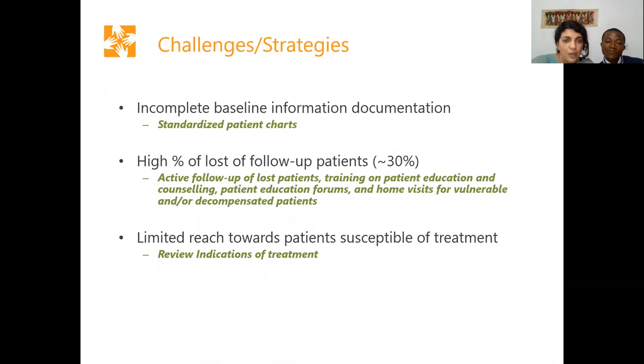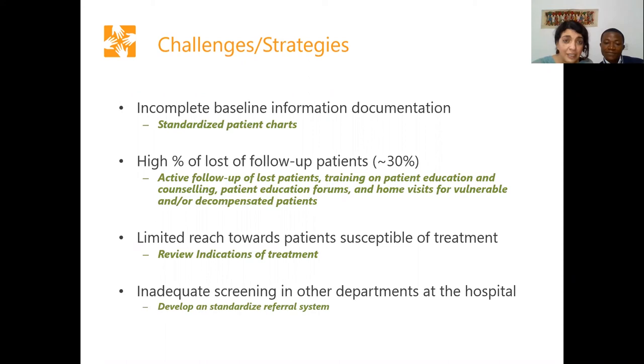We are working with the national program to review the indications of treatment. We are trying to open the indication to patients with lower levels of viral load and elevated ALT levels. And for the inadequate screening in some areas of the hospital, we are trying to create a program and standardize a referral system.